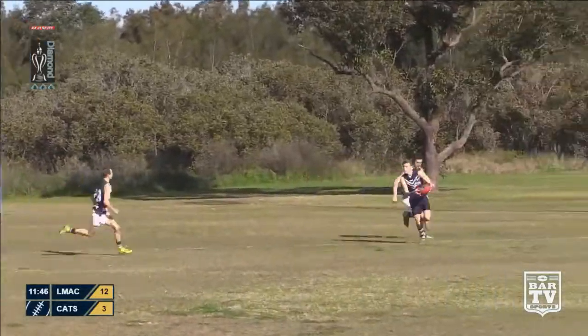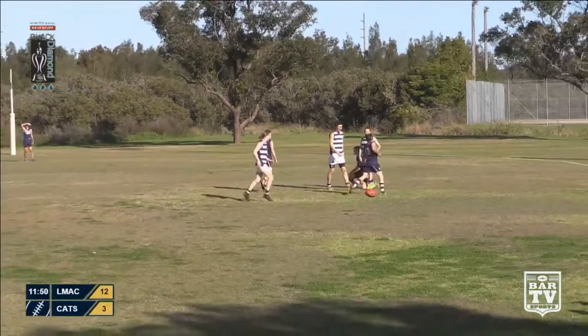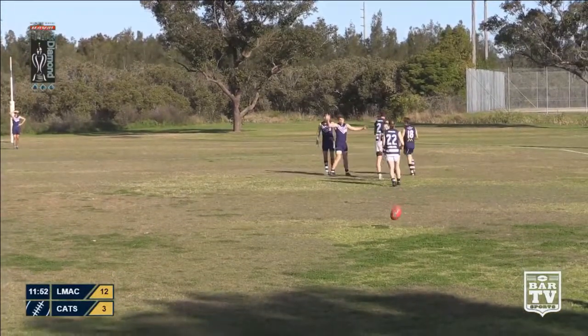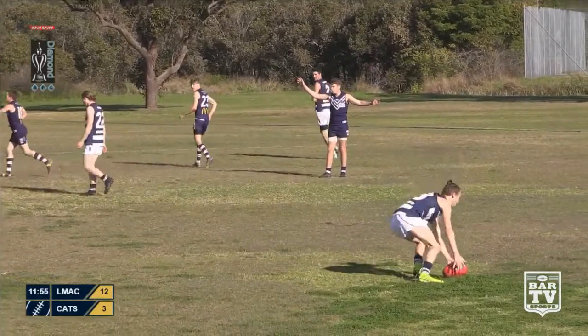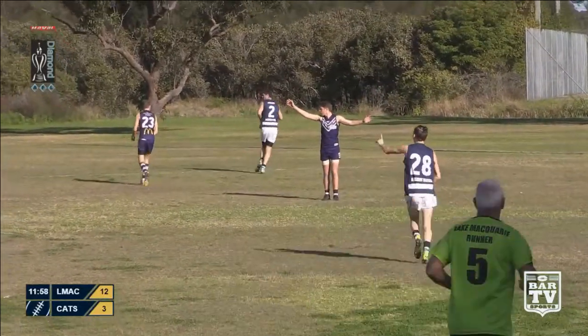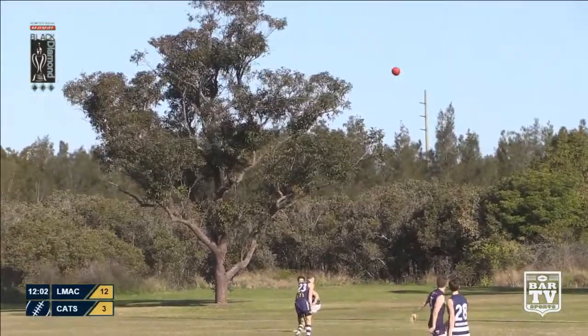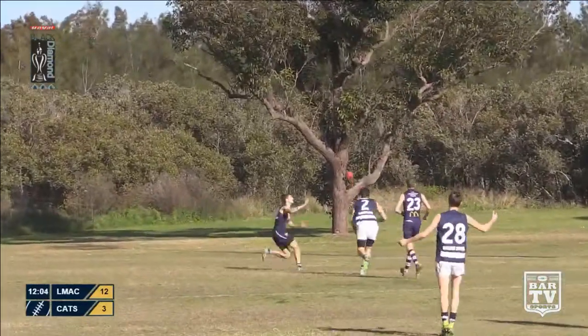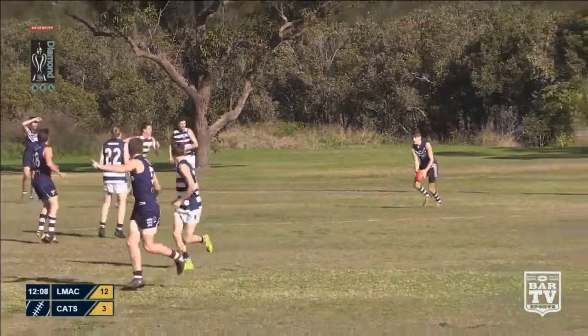Ball's forward. Clayton back. Caught with the ball. Tried to take the tackler on. Wasn't quite quick enough. Ball's been put into the... kick's gone over his head. Cleaned up by Rory Sleeth.